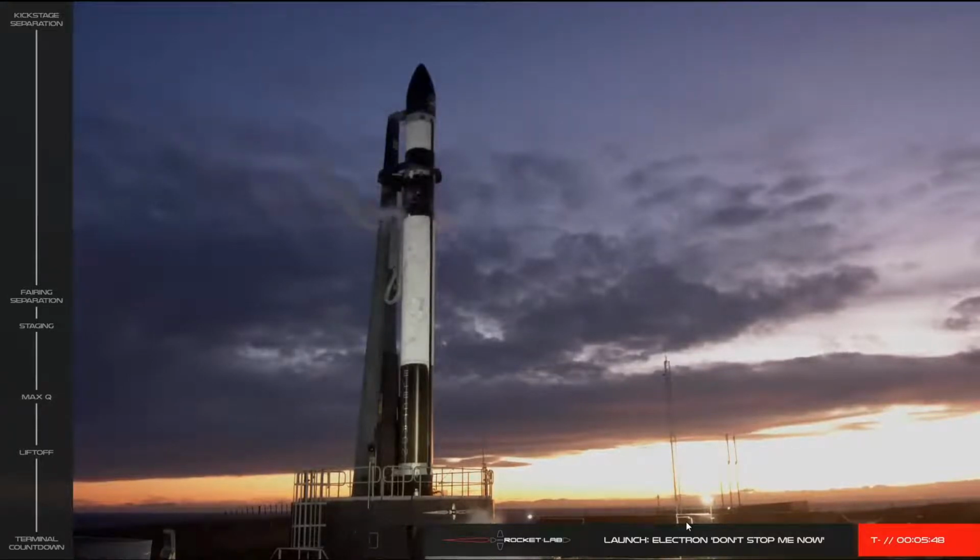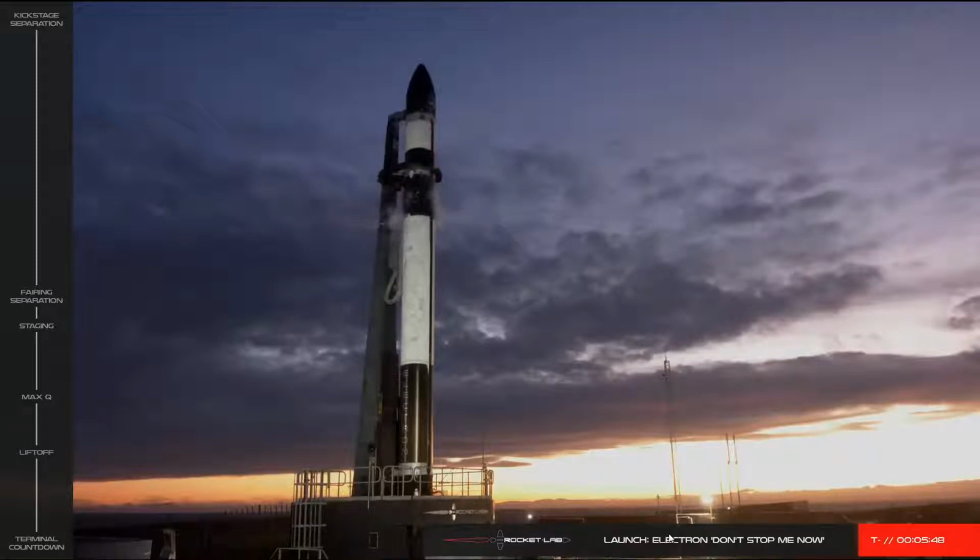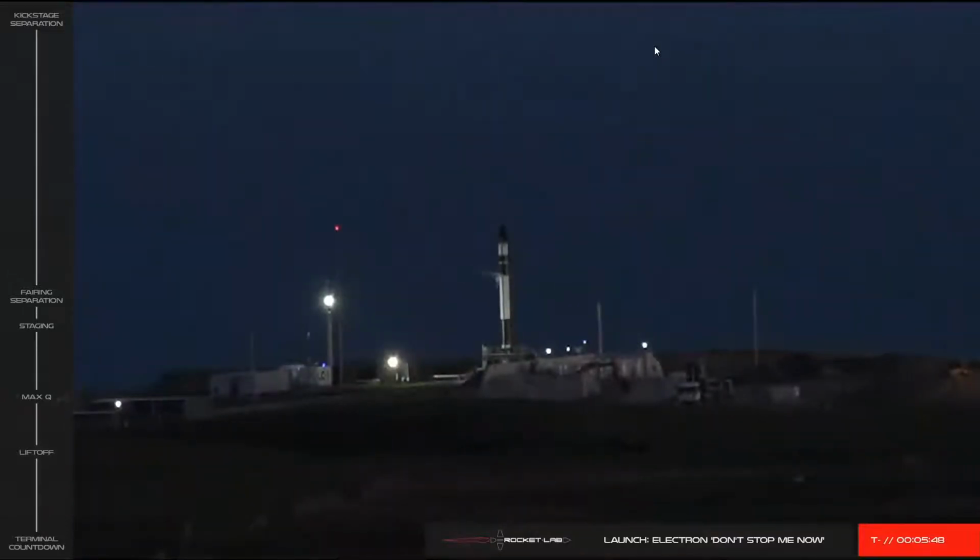So that was it for polling, I guess. Yeah, that's it for polling. So here we have, guys, the rocket and a beautiful view of the clouds, and we are T-minus 6 minutes to the launch right now. And so what will happen today?